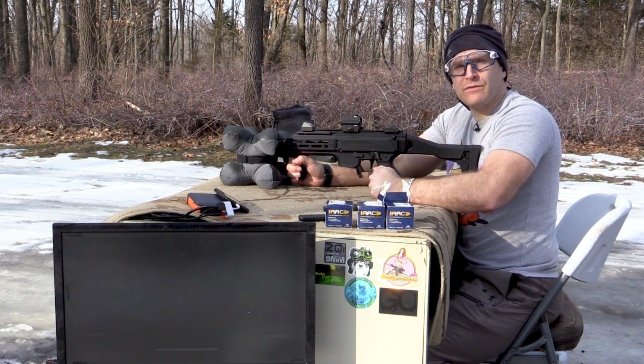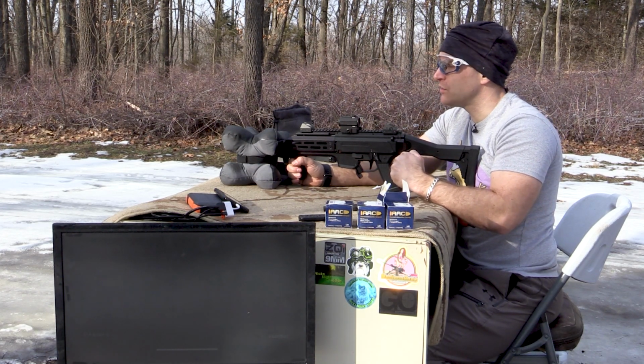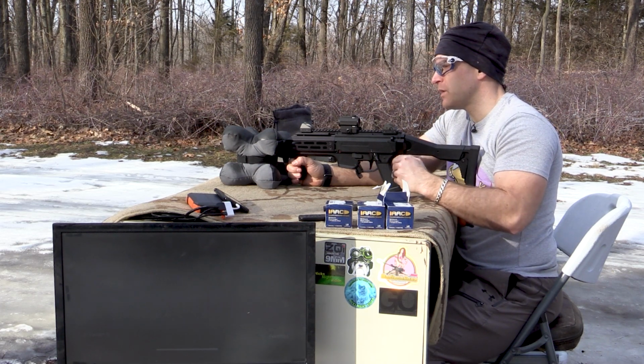And now our 7.72 inch barrel is our CZ Scorpion Evo 3 S1 SBR. So many letters there. Love this gun. This is probably my favorite 9mm gun.